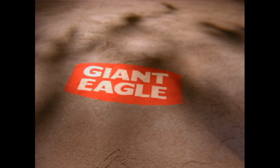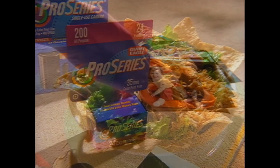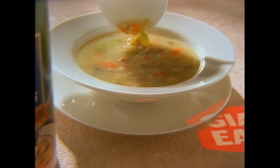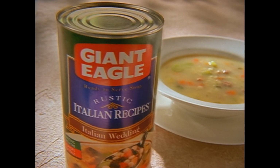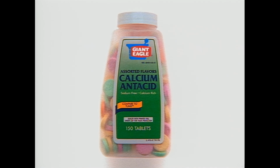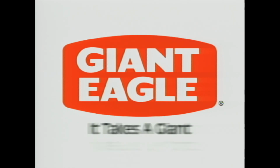Before the Giant Eagle name goes on any of our products, there are two things we have to be sure of. They must be as good as or better than the best-known national brands, and they must cost less. High quality and great savings, that's what you get. In fact, we're so sure of our quality that if you're not completely satisfied, we'll give you double your money back. Because we won't put our name on any of our hundreds of products until we're convinced they're the best on our shelves. It's that simple.